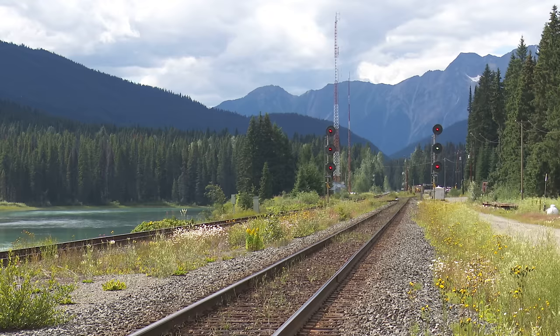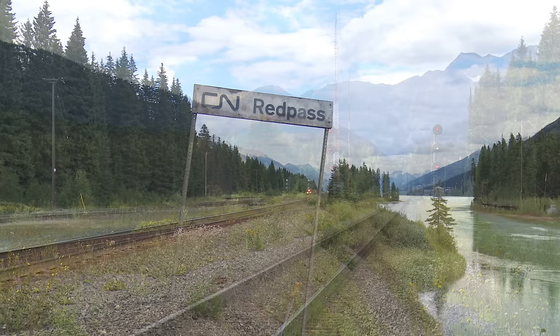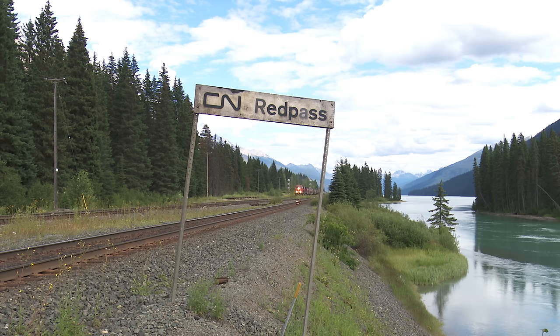Looking west along the north track, we see a medium to clear aspect on the triple target signals near milepost 43.7. The RTC has lined a westbound manifest through the crossovers to the south track for a trip over Red Pass on the Albreda Sub. Normally westbounds are routed over the Robson Subdivision, which today is busy with maintenance of way.